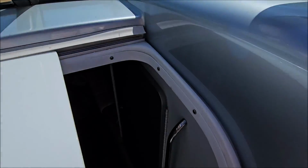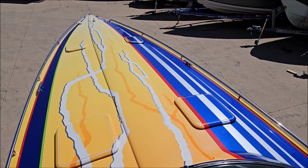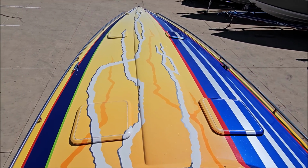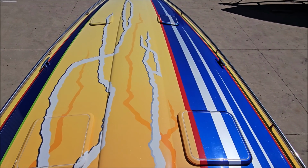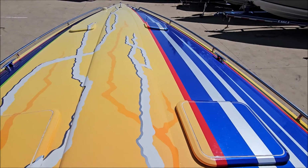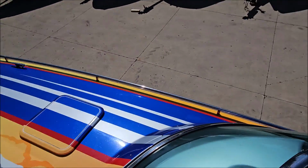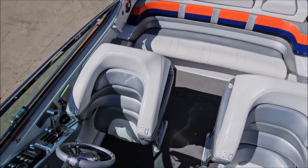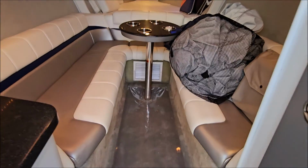Going to take a look at the deck here. A lot of shine. Custom paint goes over the deck hatches. Very nicely done. Stepping down into the cabin. Got a nice salon seating area. Removable table.